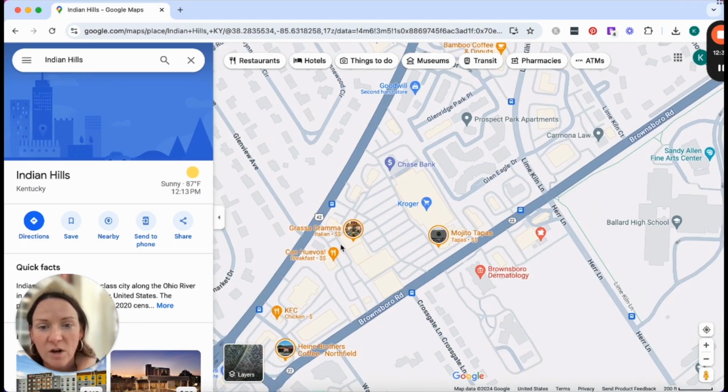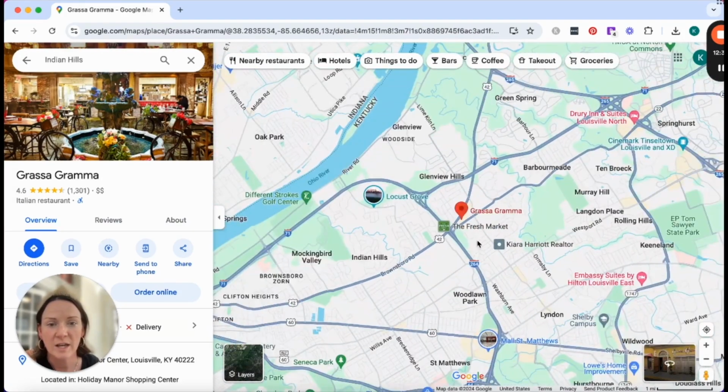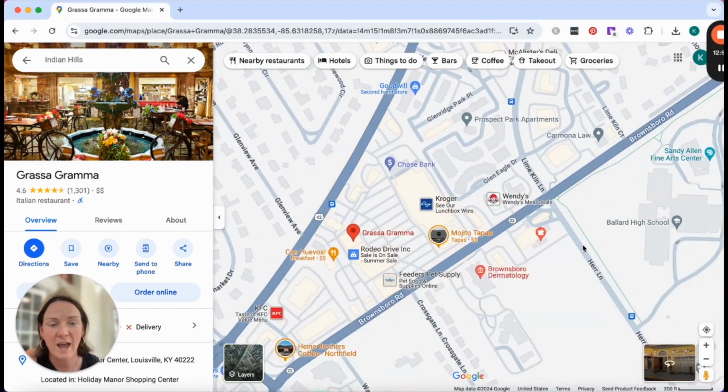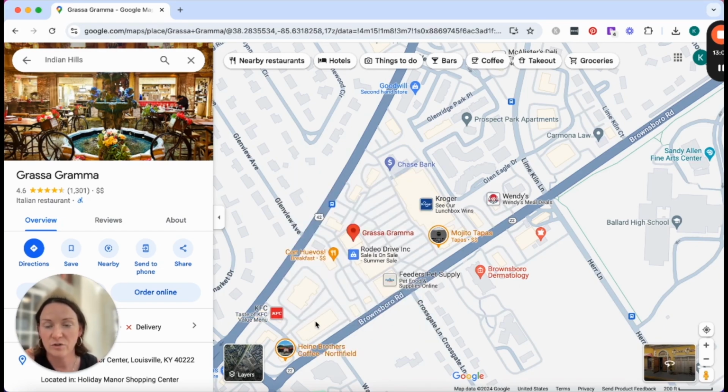Now, Grassa Gram is supposed to be an amazing restaurant. And just to remind you, Indian Hills is right here. And we're just going to come up Brownsboro Road to get to this little area, the Holiday Manor Shopping Plaza. In the Holiday Manor Shopping Plaza, we, of course, have a Kroger. That's going to be smaller than the St. Matthews one that I pointed out earlier. Con Huevos Breakfast. You've got Heine Brothers Coffee, KFC. There's a little children's consignment store in here called Slugger Kids that I actually really like.